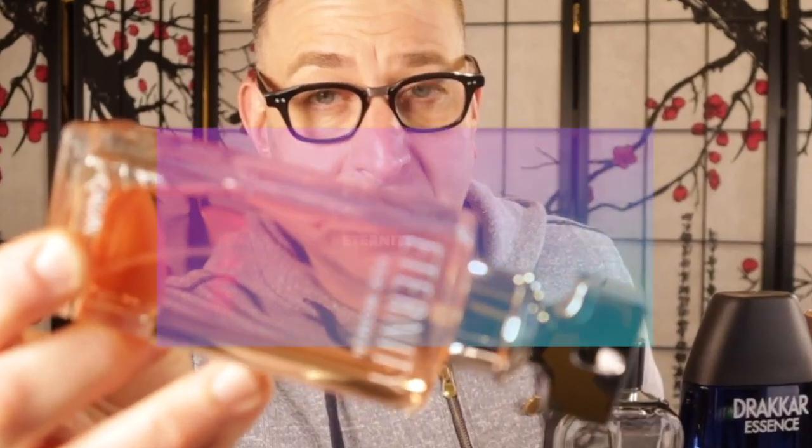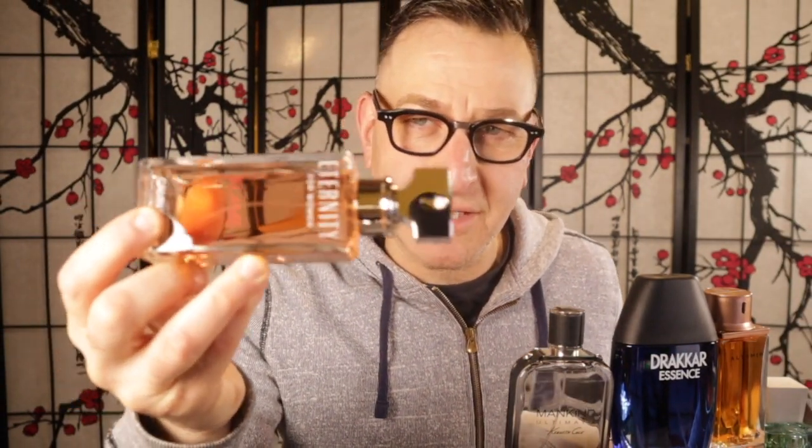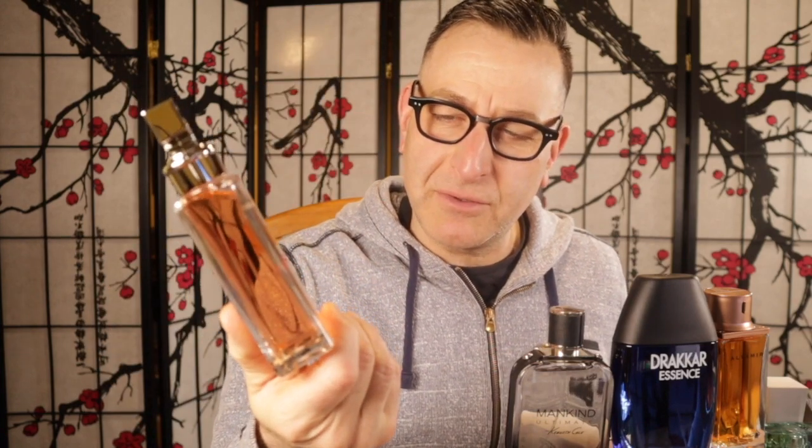And here's another one for women. It's called Eternity, but it's not the regular Eternity. Eternity Flame. It's a citrus floral that lasts about 8 hours very well. Mandarin orange, sweet pea, some resins in here. It's very unique. I found this for $33. If you can find Eternity Flame, it's a cool hidden gem for you ladies.